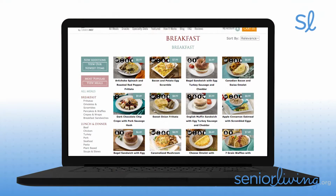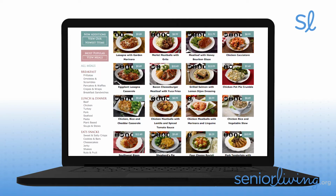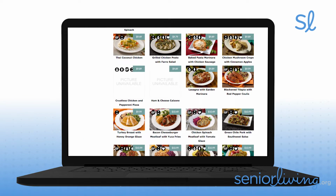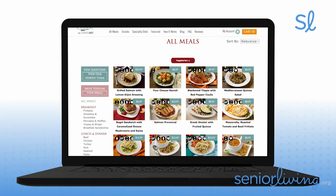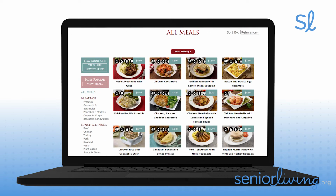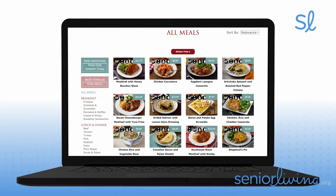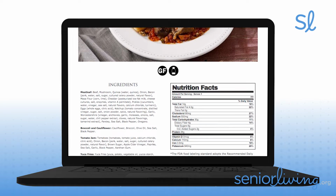Silver Cuisine offers a huge rotating menu of 150 different meals, including options for breakfast, lunch, dinner, as well as snacks. Prices range from around $6 to $10 for the snacks, while the meals range from about $8 to $14. The most expensive featured fish, but I didn't relish eating fish that had been cooked, frozen, and then reheated. Each dish is clearly marked if it falls into one of Silver Cuisine's 9 specialty diets, including vegetarian, heart healthy, diabetic friendly, low sodium, and gluten-free. By clicking on a dish, I can see a description, its ingredients, nutritional breakdown, and potential allergens.